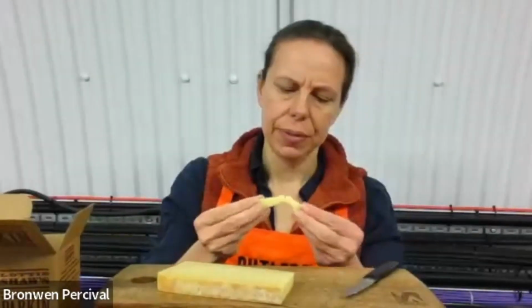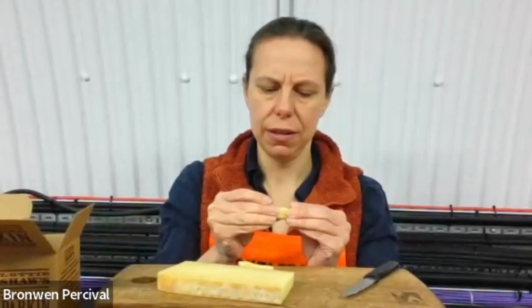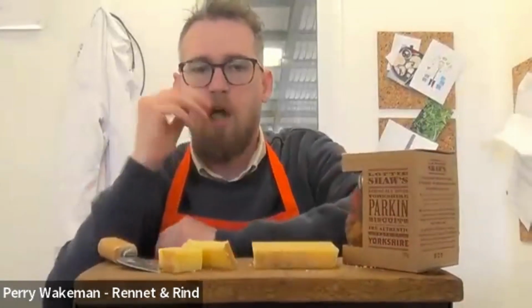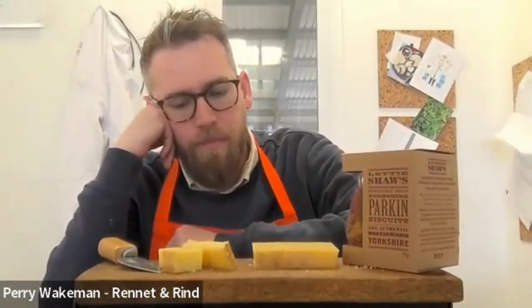Okay. Texture. It's chewy, it's dense, it's meaty, it is broken down. It doesn't have curdy, it's not springy. So I feel like the texture is delivering what I would expect from a nice cooked pressed cheese, very continuous, no holes. That looks quite textbook to me.